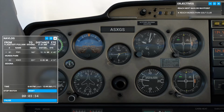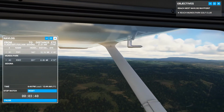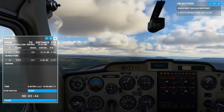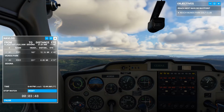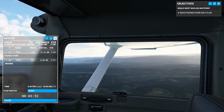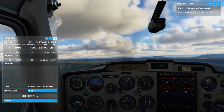Not a lot of sightseeing today, though it's a beautiful day. Try to maintain this heading and intercept Munds Park Golf Club. The highway should still be on our right. It's further away this time, so that's kind of a good sign. We're doing things a bit differently this time.